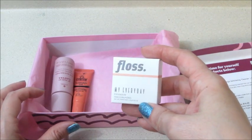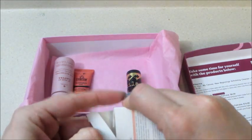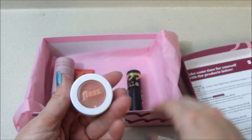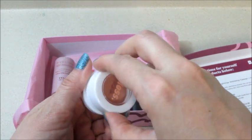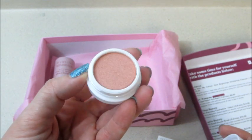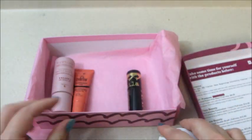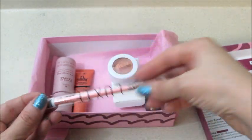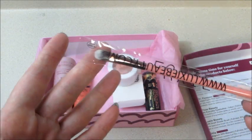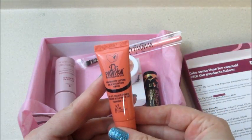Then from Floss, My Everyday Eyeshadow. Never tested on animals. Tokyo is the shade. That's what that looks like, and that's a pretty big amount of eyeshadow. Also have in here a Luxie brush. I have lots of those. I like that brand.